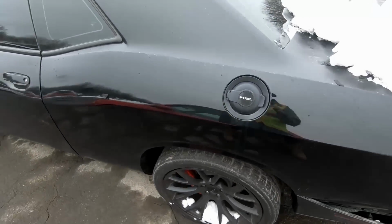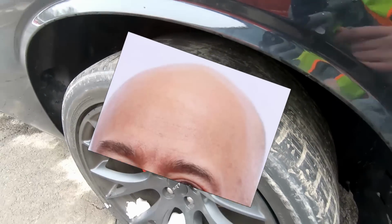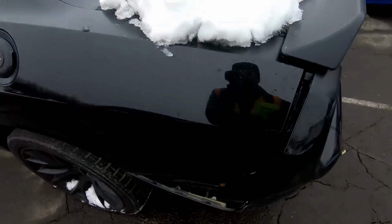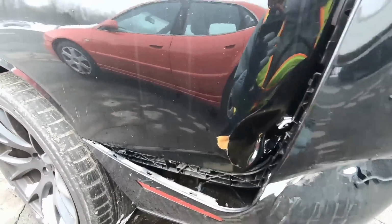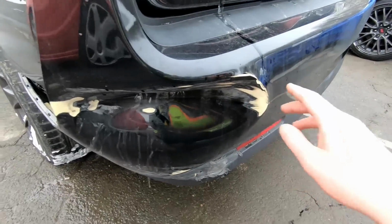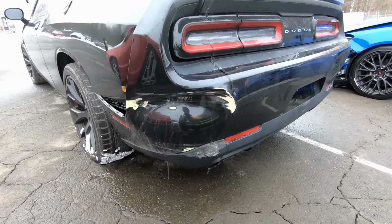Rear tire is completely bald. Someone's definitely been doing burnouts. Completely bald. The wheel itself has no curb rash, nothing like that. Rear quarter panel, minor damage here. Could definitely be pulled out and repaired. Same as this bumper. This could be popped out right here. This could be stitched up, then sanded, painted, and you're good to go.